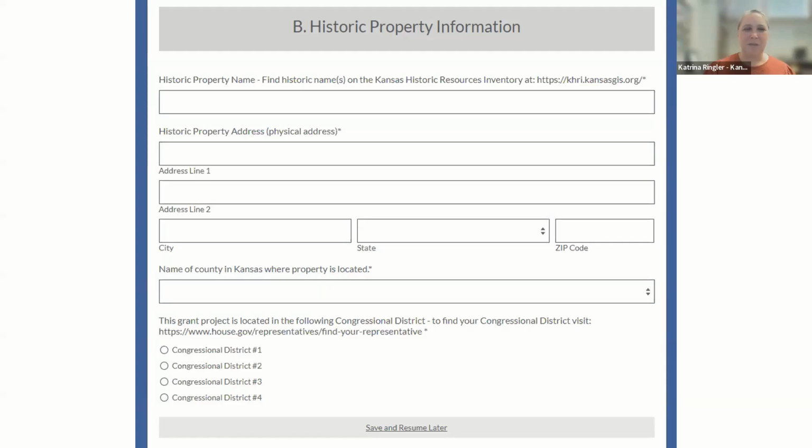Make sure you have the address there, the county, and then we also ask for the congressional district because we do want to make sure that we are notifying our representatives that there's something in their district that has been funded and there's a project underway. You will note that several of these fields have asterisks by them. Those are all required fields. So you have to put something in those fields. If it's something that you don't think applies to your property, you can put not applicable, but something has to go into the field.